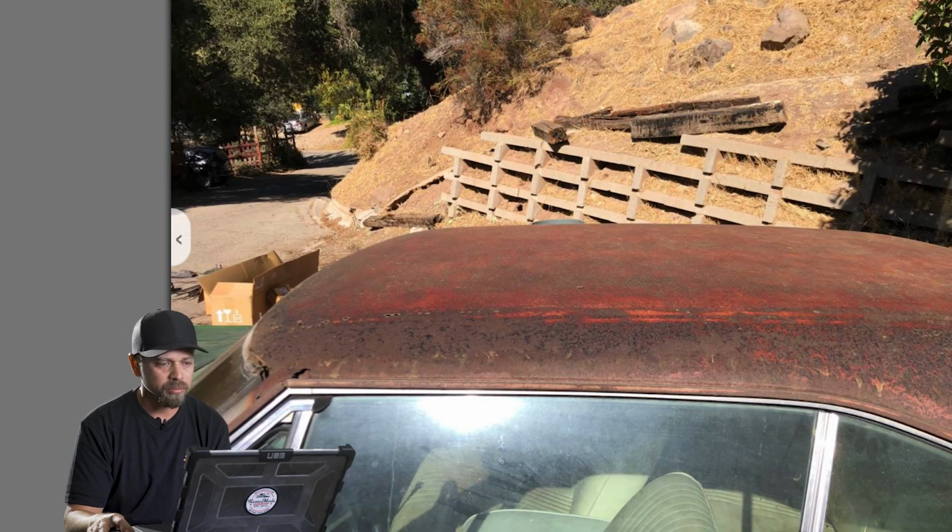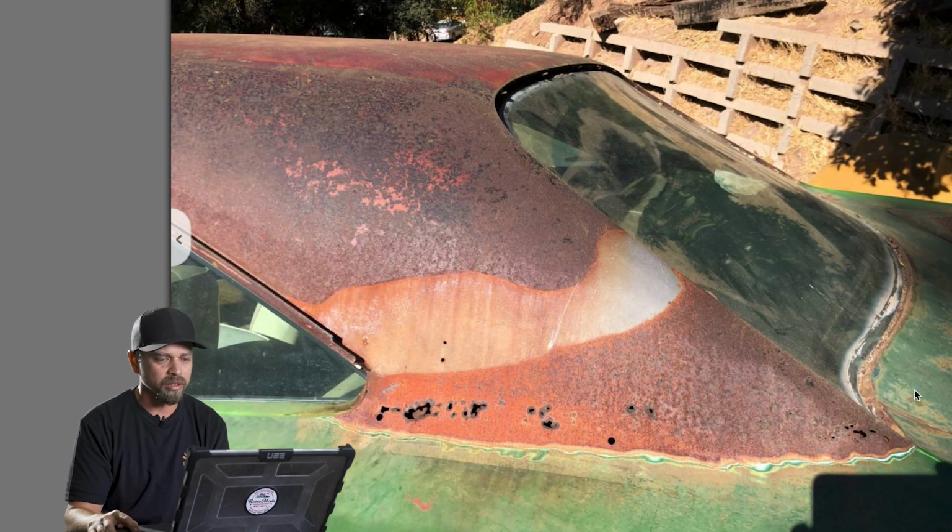The windshield was cracked in the previous picture. Same thing, some rust in the corners from the vinyl top, and same thing down in here. So that's the last photo he shows.